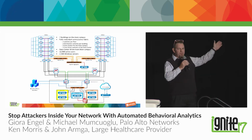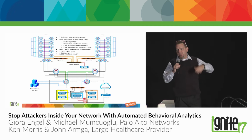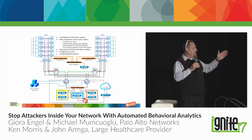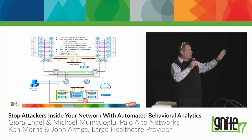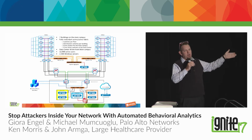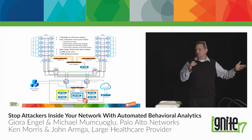So we have a traditional campus, right? We got 7 buildings, 6 to 8 floors. We got lots of switch fabric, a lot of redundancy. What we wanted to do was truly get east to west. So for the network engineers in the room, it's all about deployment.